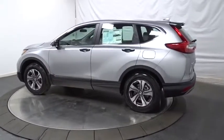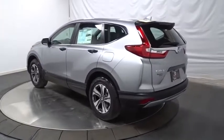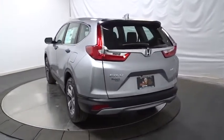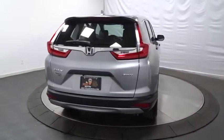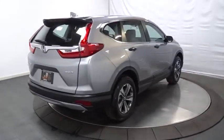Backup camera, keyless entry, trip computer, clock, electronic stability control, day and night rear view mirror, tachometer, brake assist, outside temperature gauge, automatic air conditioning, cloth seat trim, engine immobilizer, black door handles, low tire pressure warning. Come take a test drive today.